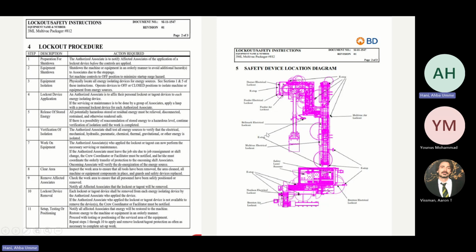So this is the diagram for the line, which has the energy isolation maps. As we can see here, there is the e-stop, which stops the line if someone's hand or anything reaches into it, helping to prevent injury. And there are different lockouts here, like the electrical lockout in the first one, the Dohner electrical lockout, and the air lockout in the last one, the Brenton air lockout.